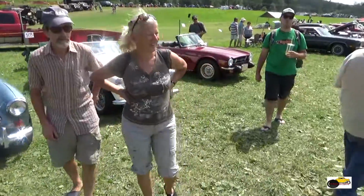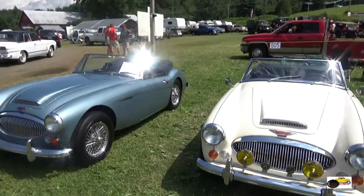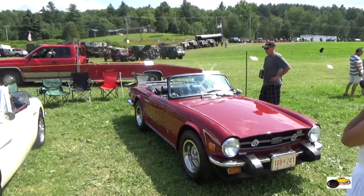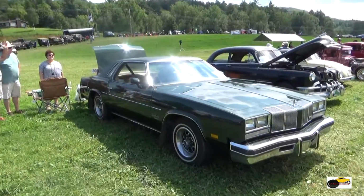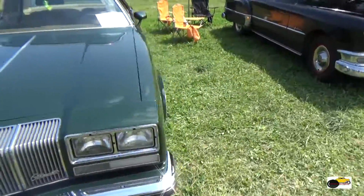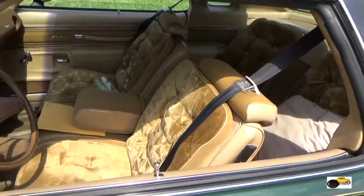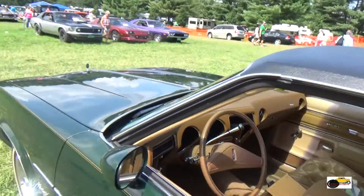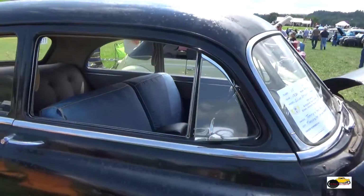These few cars we're going through pretty quick. We got a couple of Austin Healey 3000s, nice looking cars, and we got a Triumph TR4. Great bunch of British motoring vehicles right there. '77, I believe, around there, old Cutlass Supreme. Love the interior on this thing. Look at that crushed velvet, or velour, or however you want to call it. Great looking car.